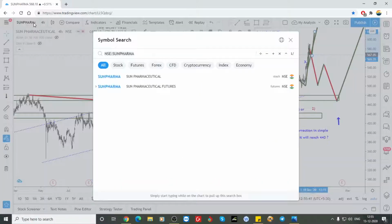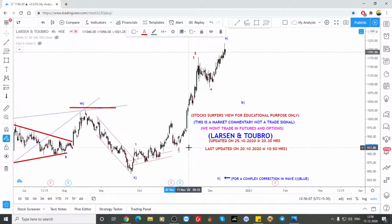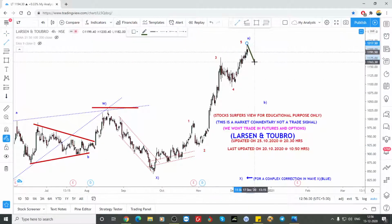So let's move on to L&T. L&T also is a WX, and here what I thought was a 1 2 3 4 5, but now this could be a 3, this could be a 4, this could be a wave 2, but here it is not broken, so this is not invalid as of now. This could be a wave 1, again wave 1 2 3 4. So one more 5 is also possible, I think. Otherwise 1 2 3 4 5, so this could be a 1, this could be a 2, 3, 4 and 5, or again it could be a three-wave structure.